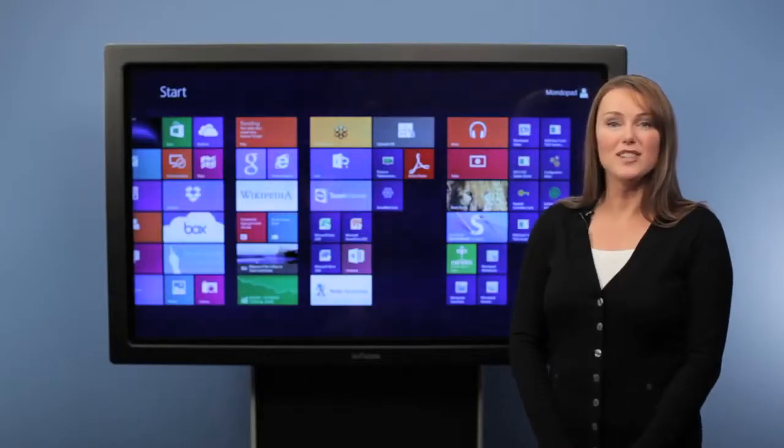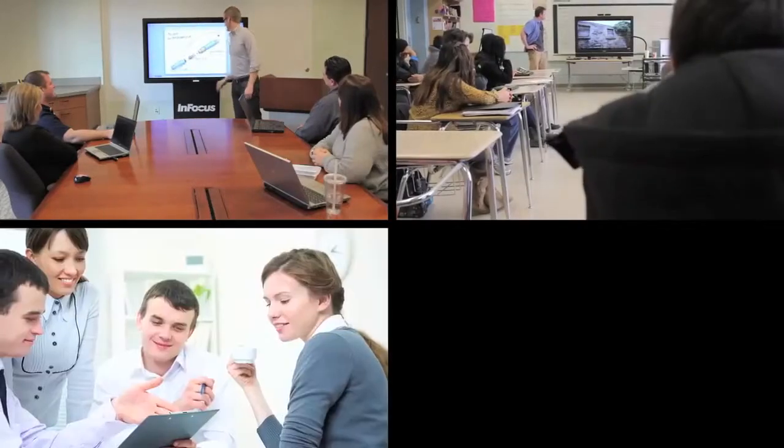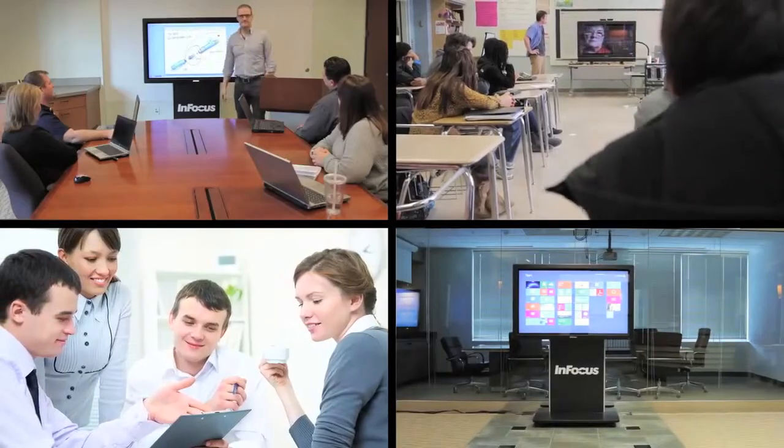BigTouch is the 55-inch all-in-one PC that makes Windows 8 come alive. It combines the natural interaction of a tablet with the productivity of a PC in a size perfect for teams. Whether it's used in a conference room, classroom, team space, or even a lobby, BigTouch makes meetings and lessons more engaging, interactive, and fun.